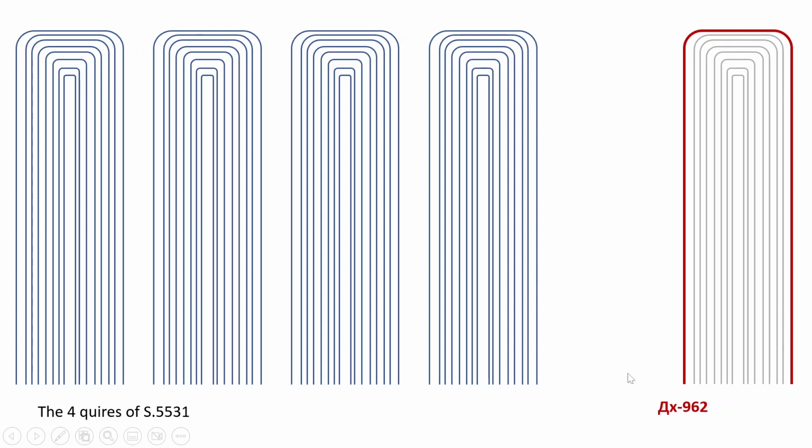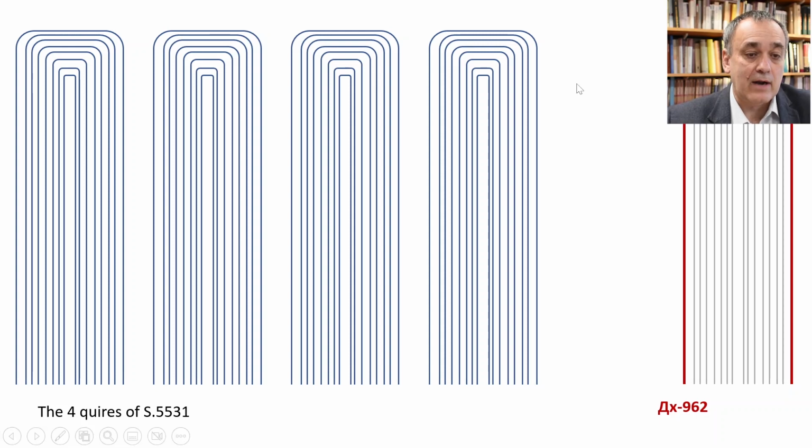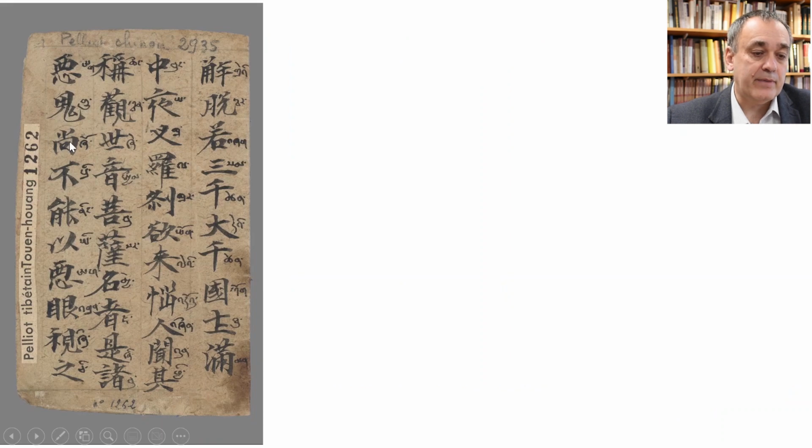And after having been fortunate to accidentally recognize this fragment of the first quire, I again accidentally recognized another bit from the same quire. And this is manuscript Paleo-Tibetan 1262 from the Paleo collection in Paris. This is a fragmentary booklet which consists of 3 folded sheets of paper, that is 3 bifolia, without any threads, so the thread was lost.